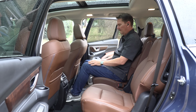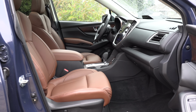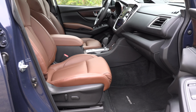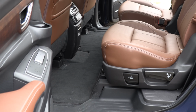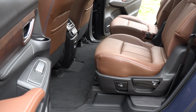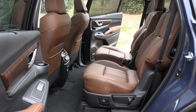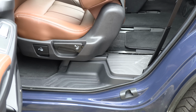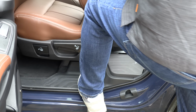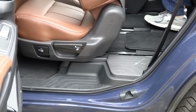Comparing the Ascent to the Toyota Highlander and Honda Pilot, the Subaru has 42.2 inches of front row legroom, which is more than these two competitors. The Subaru has 38.6 inches of second row legroom, which is about the same as the Highlander, but 2 inches less than the Pilot. And then you slide that second row forward. Very, very easy to slide yourself into the third row because they built a nice little step into the door jamb.